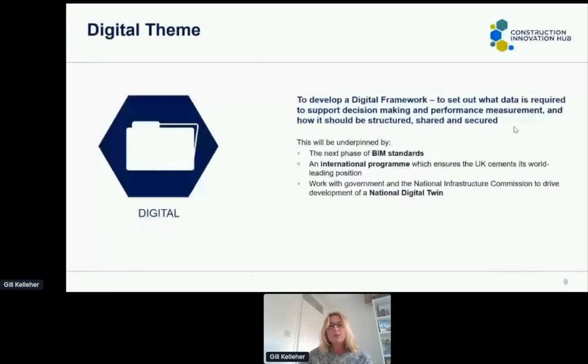Next, we've got the theme of digital framework, which is basically looking at the data flow across the entire chain. So our aim is to support digital transformation of the organisations delivering the infrastructure and enabling them to deliver and achieve the digital maturity required across the system. The digital framework sets out what data is required to support those decision makings, and as obviously we've heard today, how important digital is.